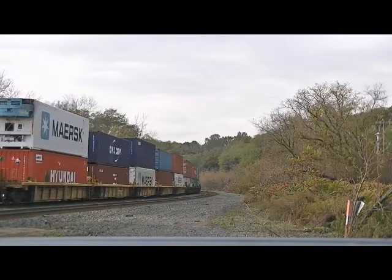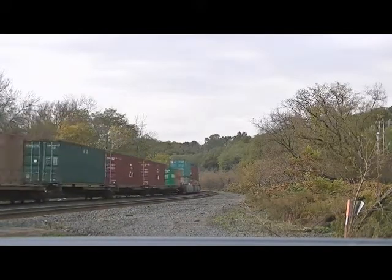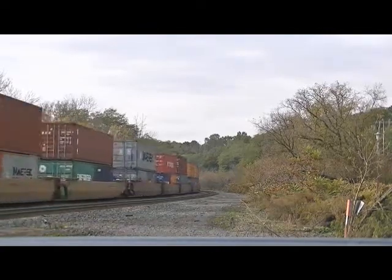Here we see another eastbound train rounding the curve at Amsterdam, New York. Today's train is going south along the river line and is powered by two General Electric modern-day GEVO engines.